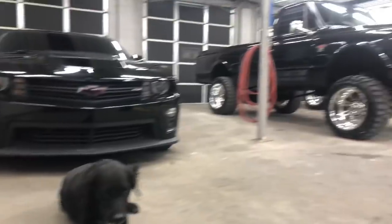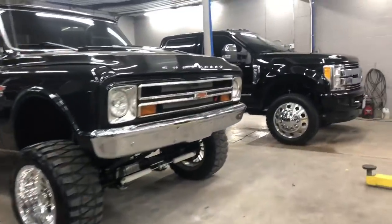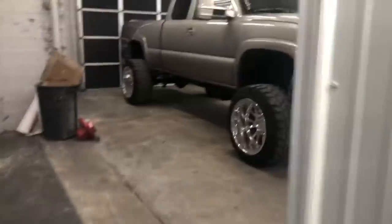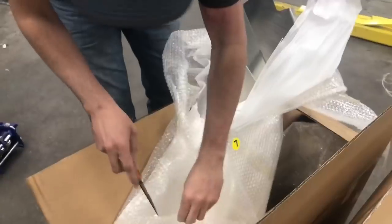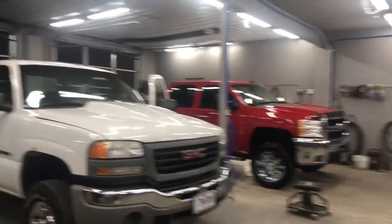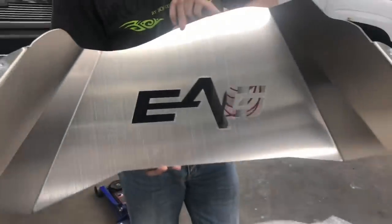Everything black. Dogs, trucks. That's how I like it. Jeep's super dirty right now, but just got a couple more little finishing touches. One is including fender liners. Let's check them out. Got some heavy, heavy GMC detailing going on in here for sure. Oh yeah, I love those. Ooh. Yeah, those will look good.